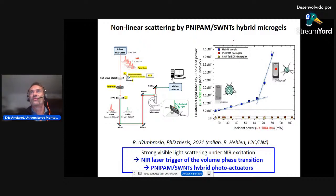But on the other hand, when you use this hybrid sample, nanotubes mixed with the microgel, you first observe a small increase of the scattered light intensity, and then above a given threshold, you observe a huge increase of the scattered light intensity that we assign to the photo-induced volume phase transition of the polymer, of the PNIPAM. And this shows that we actually prepared some PNIPAM nanotube hybrid photoactuators, which are able to change their shape as a function of the laser power.